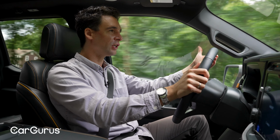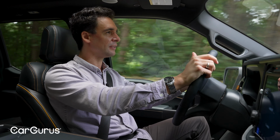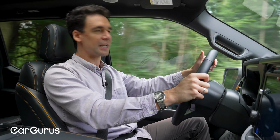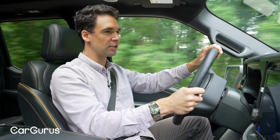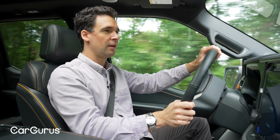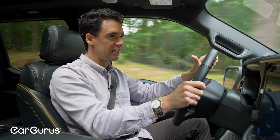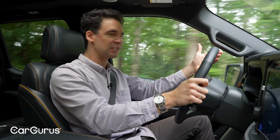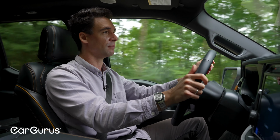And that's all well and good, but I don't really consider the Tremor to be a really great off-road option. It's got a skid plate in the front and the metal bumper and these 33-inch all-terrains, but it's not riding any higher than a standard F-150, and it doesn't have the degree of retuned shocks and springs that I would expect. I think General Motors is doing much better in that department.